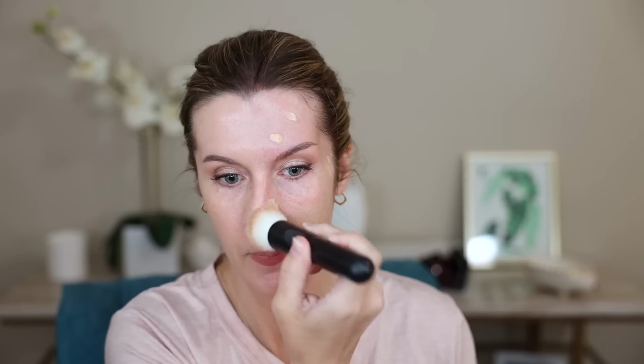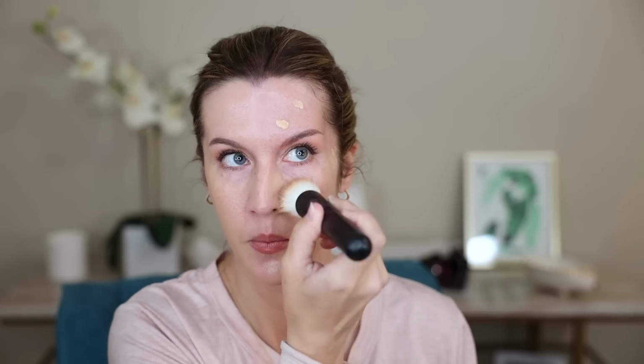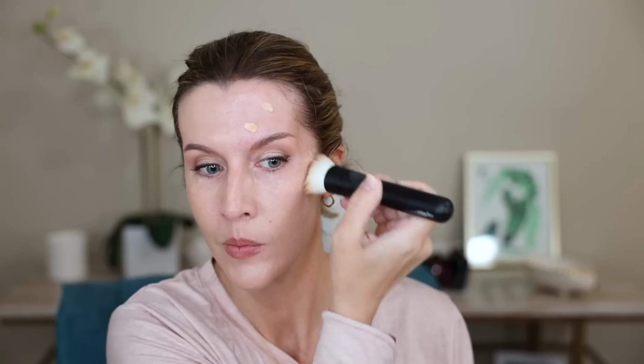I would say that this is buildable from light to just under medium coverage. I had to really work to build it up to medium coverage. I'm not a full coverage foundation girl, so that didn't really bother me. If I used a damp sponge, I got it to light medium, and I got it to medium easily with a brush, but I did have to smooth it out with a sponge after. A dry sponge was fine, just to get rid of any little streaks.